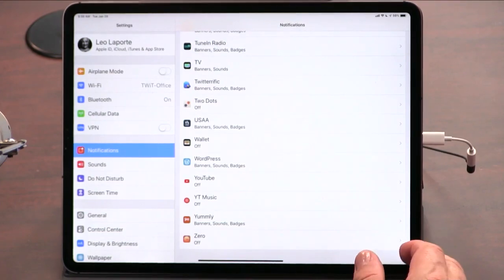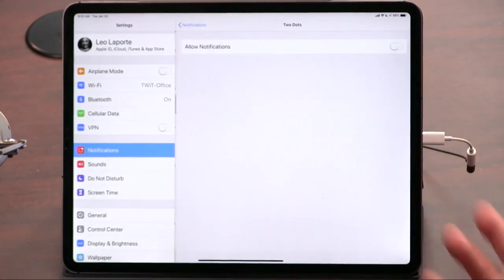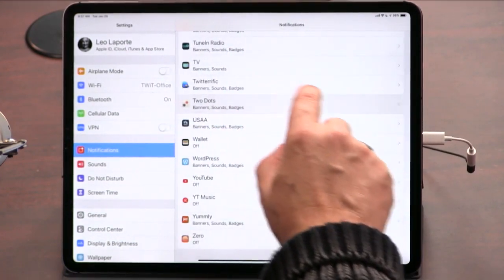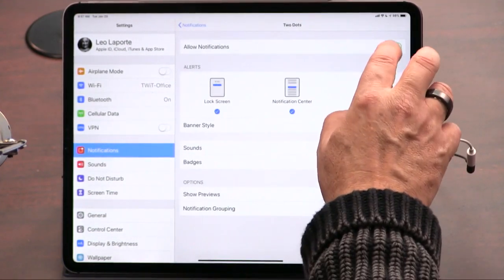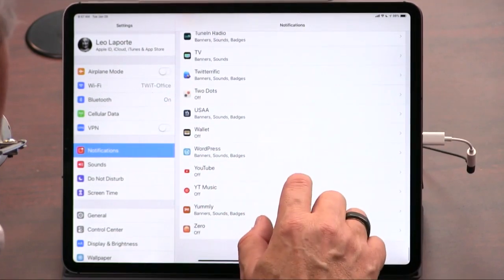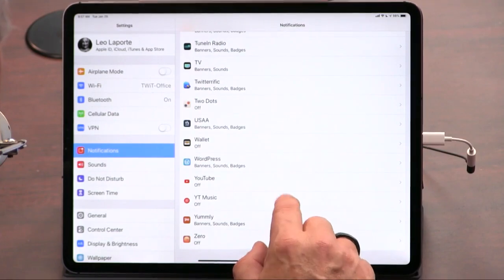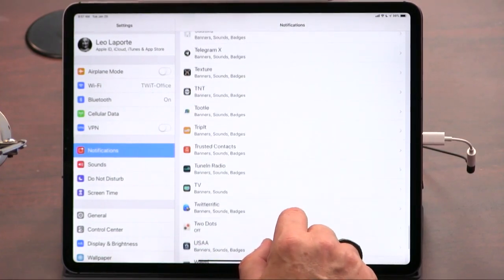So it really is a great idea to go through all your notifications and at least decide which ones you want. And I would say turn off. There's no reason 2 Dots the game needs to notify me. There's nothing, but they want that, right? Because that's how they get your attention. And periodically they say, oh, you haven't played in a while. Think about what your notifications should be and what you need notifications for.